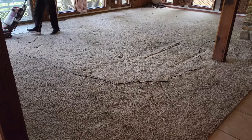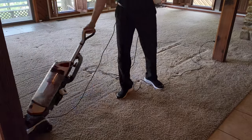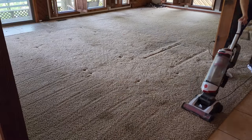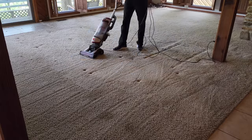Now I'm going to go over both of the carpets with a vacuum, and man, just vacuuming by itself made this look so much better. But we're actually going to come back with my Bissell carpet cleaner and go over this with an actual carpet cleaner here in a bit.